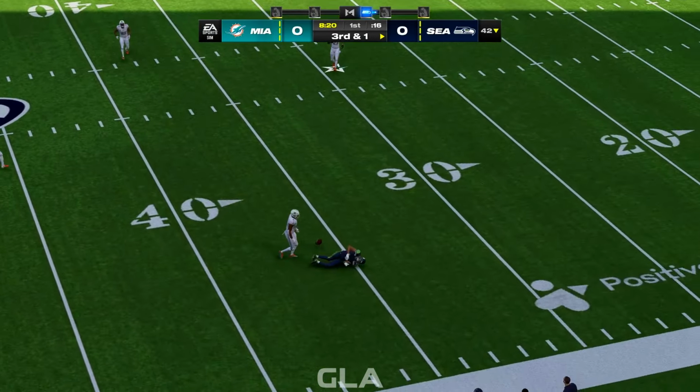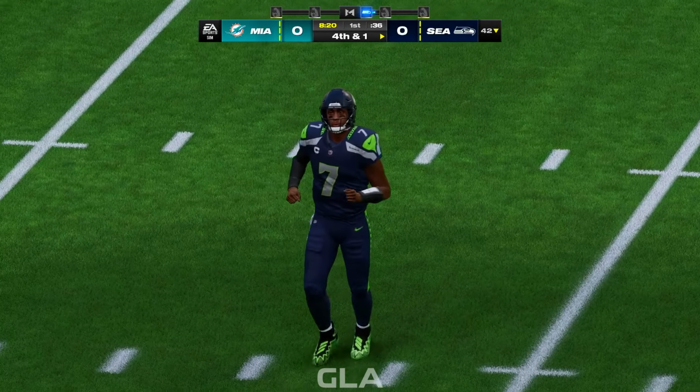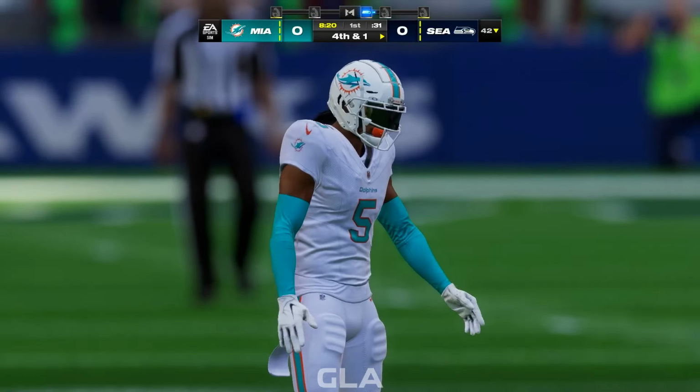Smith. And a throw there going to be incomplete. They are such a talented team at defending the perimeter and taking away throws to the outside. Great confidence, great skill.